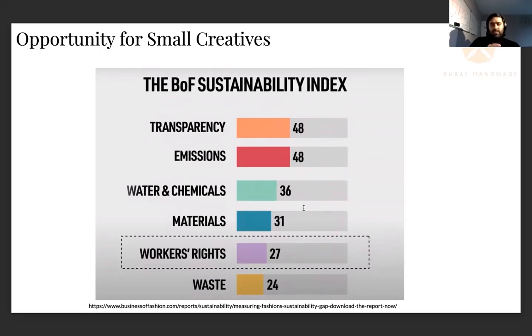Yeah, absolutely. So a lot of this is, in technical terms, either a D or an E for all the business giants, essentially. And absolutely, I would say transparency is a core problem to solve. But if I was out to build a brand today, I would start with waste and workers' rights, because a lot of big brands are actually getting an F as far as managing waste and workers' rights is concerned.